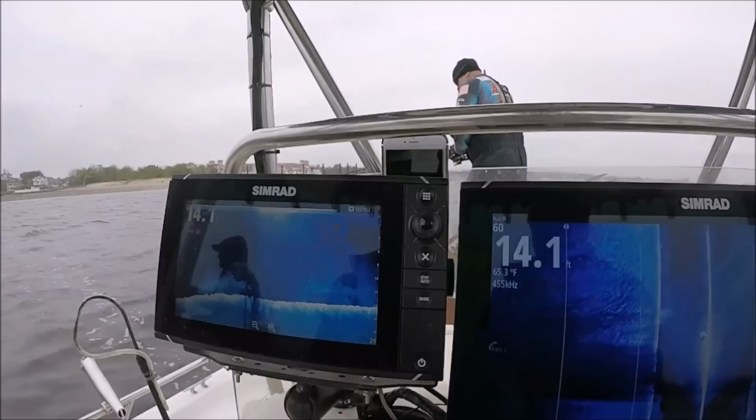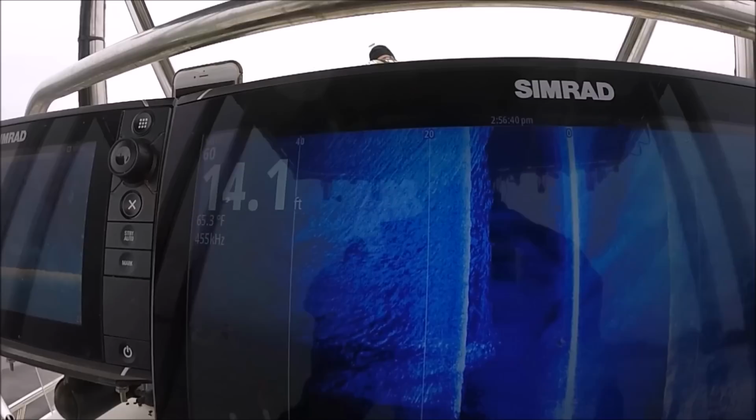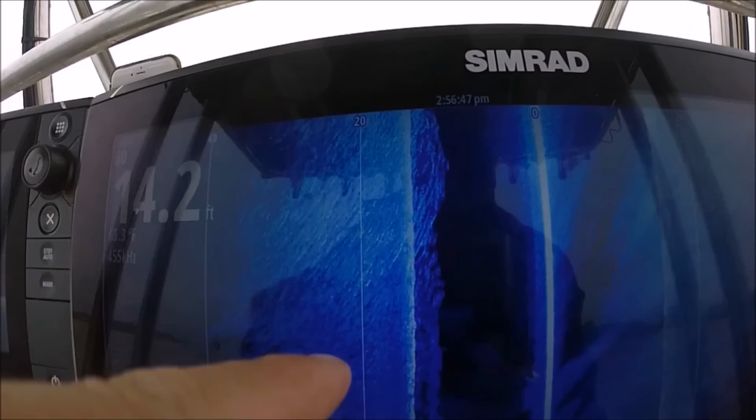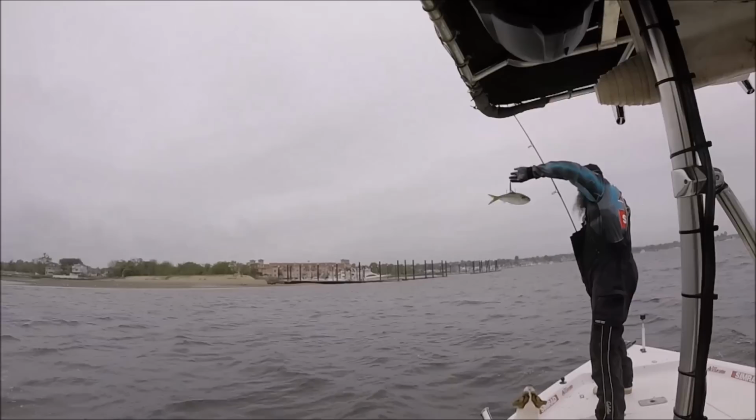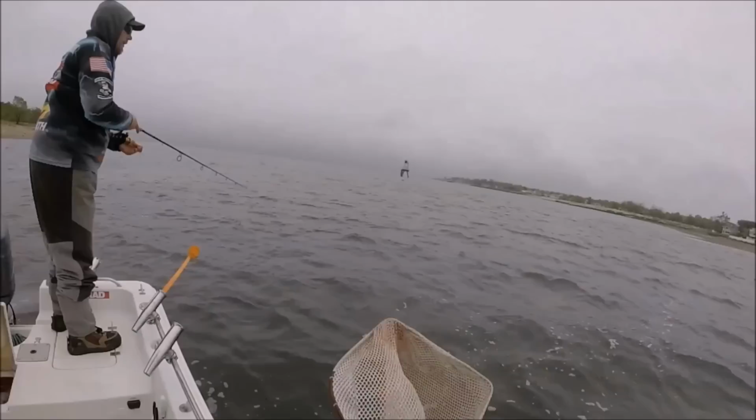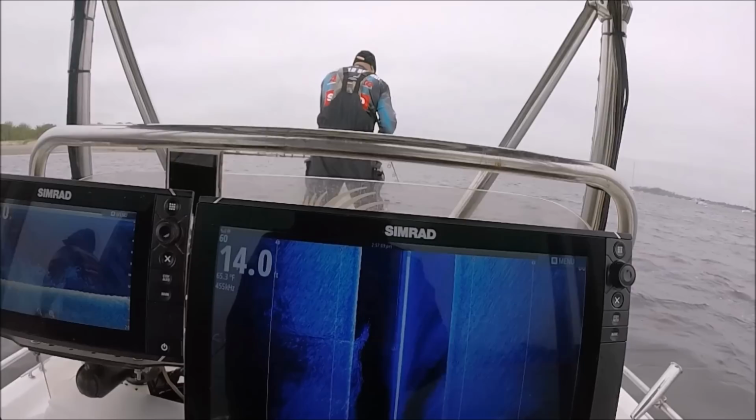We're just drifting along. Tom, you're right on top of her, you cast it. 14 feet. We're just drifting along. It's all bunker here, bunker underneath us in the foreground. Right under us, the wind is pushing us along. Right now the motor is running and it's scaring the bait, and as we drift, we're just corralling the bait. Real windy, real nasty. Real fishy.